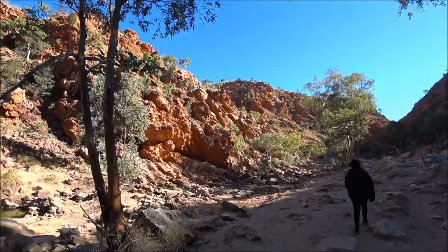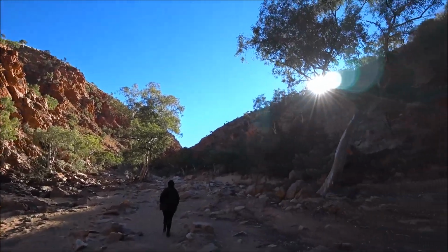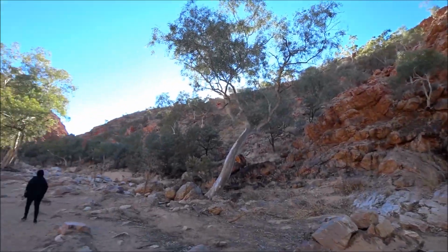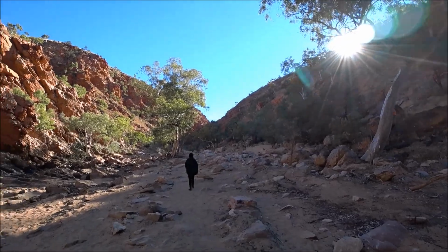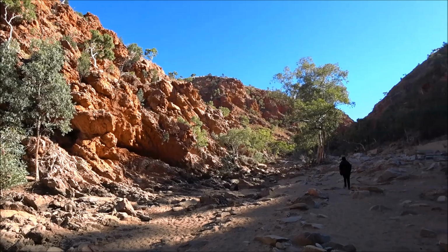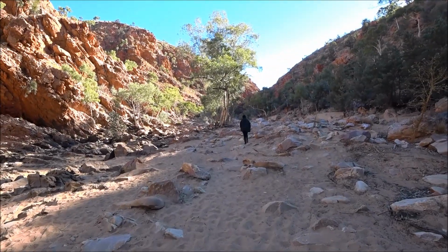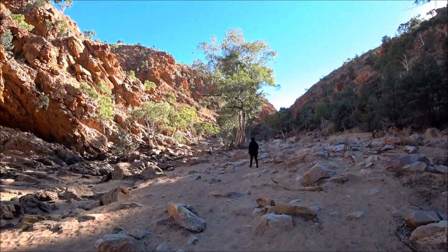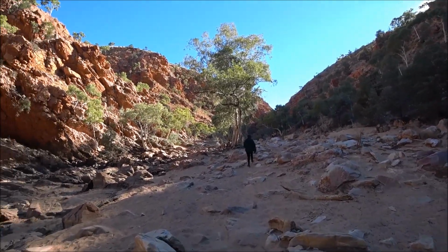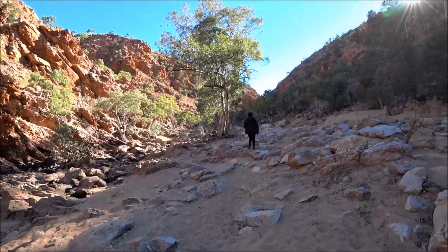The sun hitting the western side there. There's the eastern side in shadow. Still looks fairly red, but look how red it looks over there when the sun hits it. Absolutely beautiful. Now apparently when you get up here, guys, there's about a 750 metre swim and you can get into another part of the gorge. You do that when it's a bit warmer. There's no way I'll be swimming in it. It's freezing.